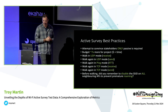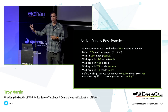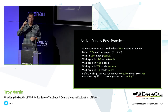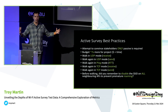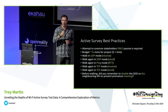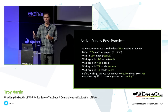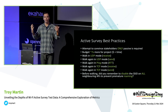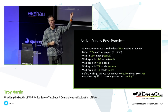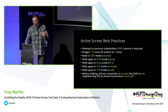Right? And then the last little trick here, in order to perform these active surveys correctly, you want to be able to walk all the way around the access point, which means you want to prevent yourself from roaming before you've collected data at all those points around the access point. So in addition to all that walking of the floor plan to cover the distance, you have to walk the same spots on the floor several times over as you turn off the SSID from one AP to another to avoid roaming. So it becomes a much more complicated process.